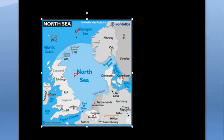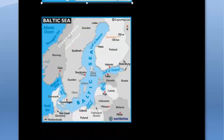See, now we have moved on to the north part of Europe. Previously we were covering the south part of Europe. Now this is the north part of Europe, and with the north part of Europe, first is the North Sea, which separates the UK from the Scandinavian countries. And plus it has got huge petroleum reserves. So let's come on to the Norwegian Sea.